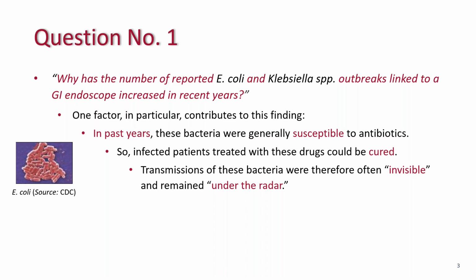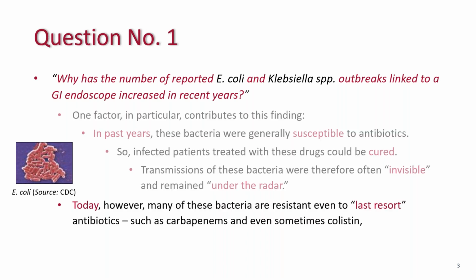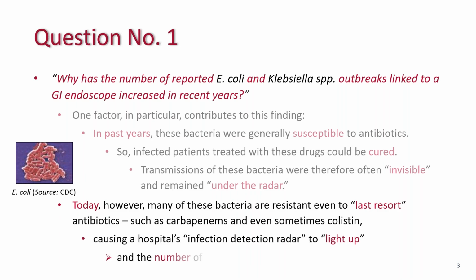This is going to bring up an important discussion, which we won't dwell on today, but the difference between a transmission of a bacteria and an infection. Transmissions in the past did not generally result in infections, but today, those transmissions are. So for example, however, many of these bacteria today that were susceptible to the antibiotics in the past are now becoming resistant, even to your carbapenems and your colistin antibiotics, which you know and we have heard are called last resort antibiotics.